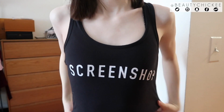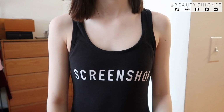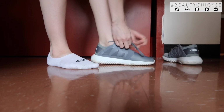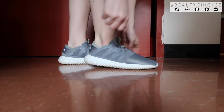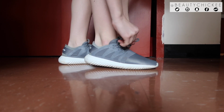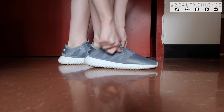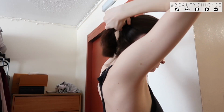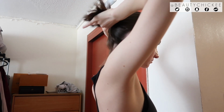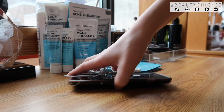So now I'm just putting on my tank top and tying my sneakers. Hair up and grabbing my phone and earbuds, and then I'm gonna grab my water bottle and head out the door.